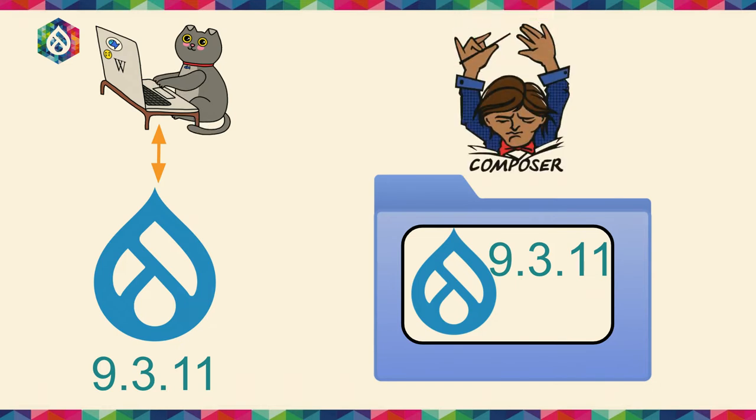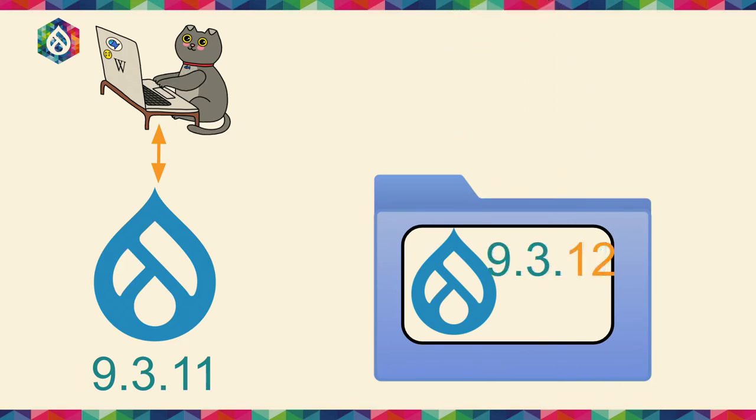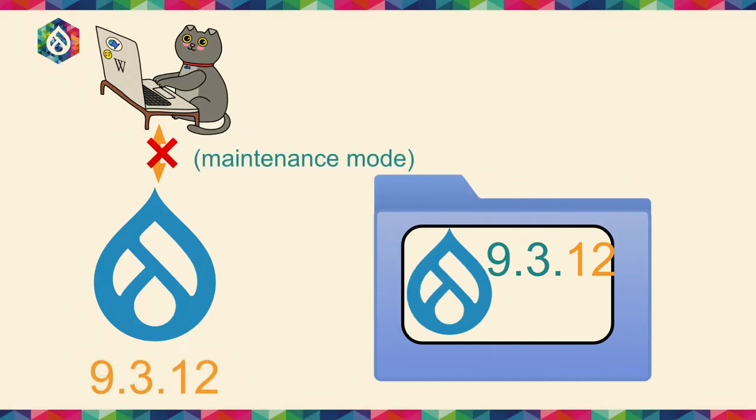And then Composer: we run a Composer command on the staged version of your site, and then that will update to the next version. We put your site in maintenance mode, and then we move Drupal 12, or Drupal 9 through 12, over onto your main site. So your site's only down temporarily, not for the whole Composer operation, but just for the file copying.